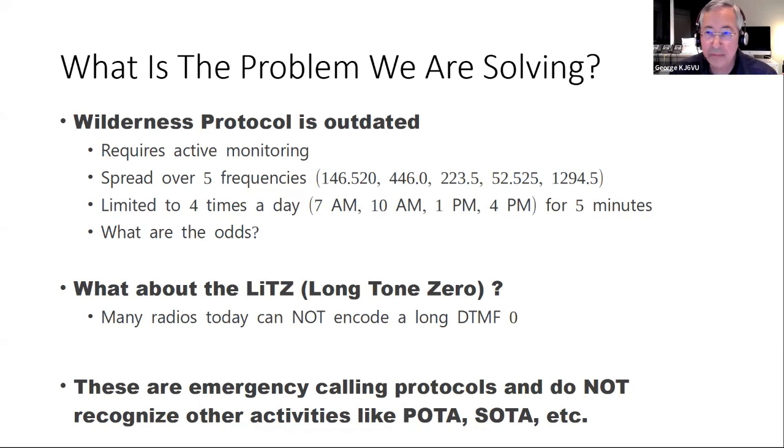This was promoted several years ago. Primarily, it's used on repeater systems that are monitoring for this DTMF tone. Essentially, LITZ is an abbreviation for long tone zero. What it means is if I'm trying to make an urgent call, I would hit my HT and I would lay on the 0 button for at least 10 seconds. So you'd have a decoder on your receiver or on your repeater's receiver on whichever frequency is picked, like 52, and you'd wait for this long duration single digit DTMF tone.